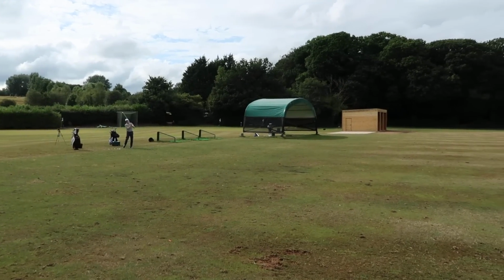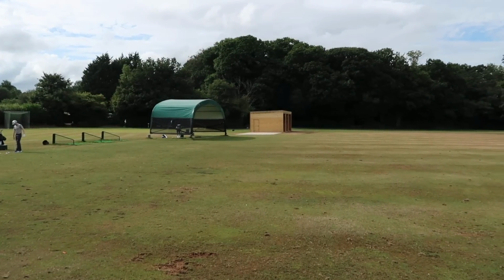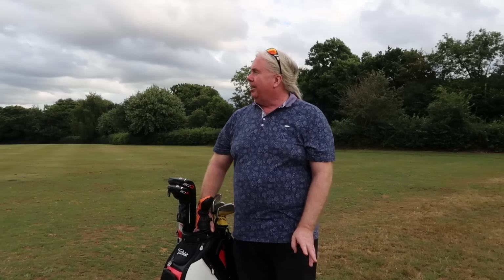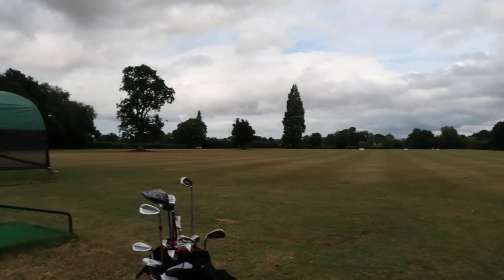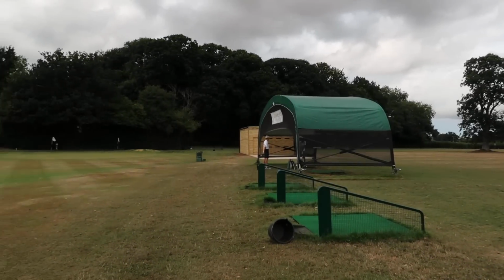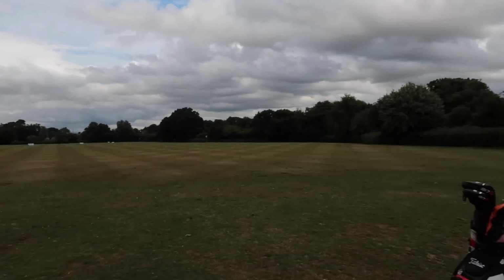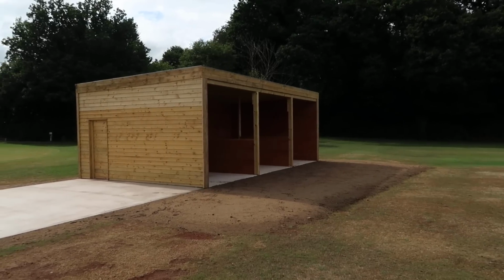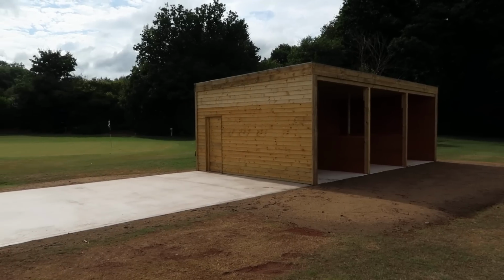I'm just showing you a little piece to camera at the moment of the range. We're actually on Enmore Park's own driving range. They've had some facilities just been revamped. You'll see the wooden hut section, and this is a new piece that they're doing. The wooden huts, they're going to have one of them as a bespoke teaching pod. It's obviously still being built at the moment, but they're updating their equipment here all the time and their facilities.